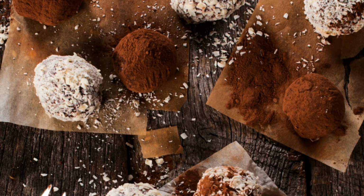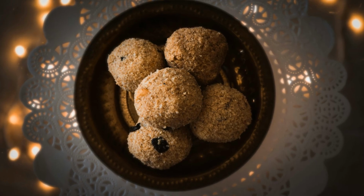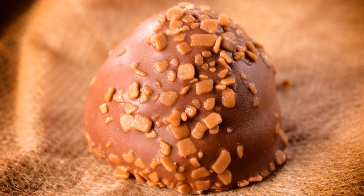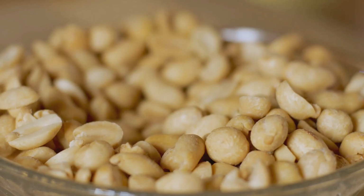Let's move back to the world of snacks with energy balls. These little bites are packed with nuts, seeds, dried fruits, and other healthy ingredients, promising a boost of energy to power you through your day. They're perfect for a quick snack on the go or a pre-workout energy boost.